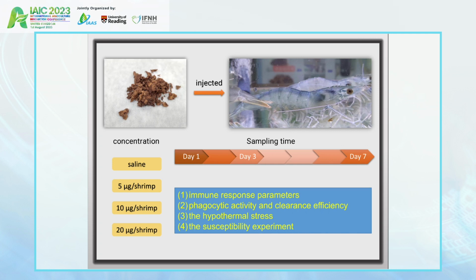This study aims to extract bioactive substances from agricultural waste, cocoa pod husk, and inject them into white shrimp to evaluate their immune response and disease resistance. The study is designed as follows.